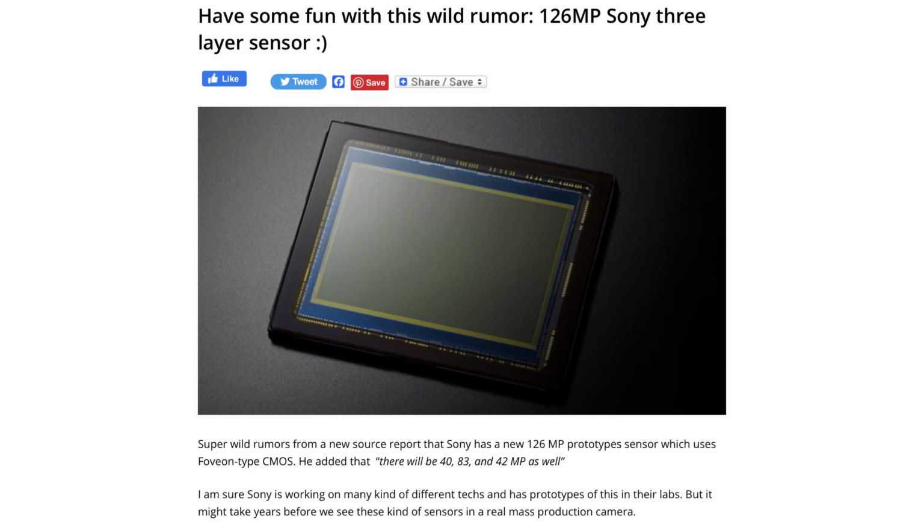It looks like Sony keeps pushing the boundaries when it comes to sensor technology, and currently they're working on a 126 megapixel Foveon sensor. That technology itself isn't new, but in the past it was always a bit of a struggle with getting the right image quality out of these sensors.